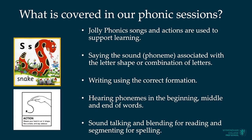So what's covered in our phonics sessions at school? We use Jolly Phonics songs and actions to support the children with their learning. We say the sound, the phoneme, associated with the letter shape or combination of letters. So you can see on the left-hand side there's a poster of a snake. When we introduce the phoneme S to the children, we show them this poster, which has the letter shape S on it, in both capital and lowercase. We teach the children an action to go with it. We get them to weave their hand in an S shape, like a snake, saying the phoneme S. We also teach them a song to help them remember the phoneme.